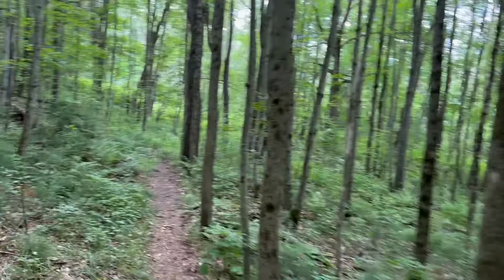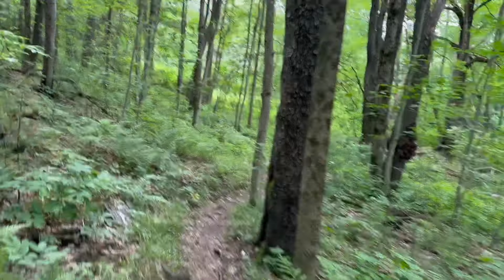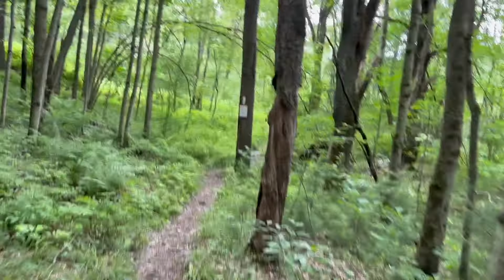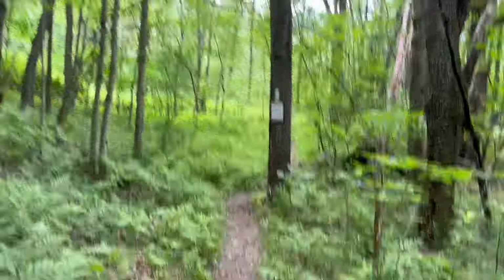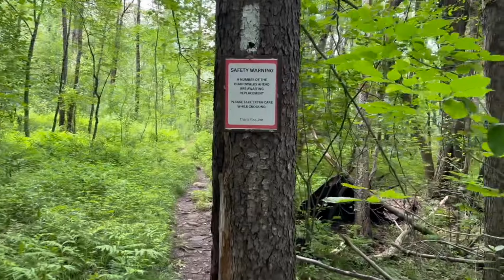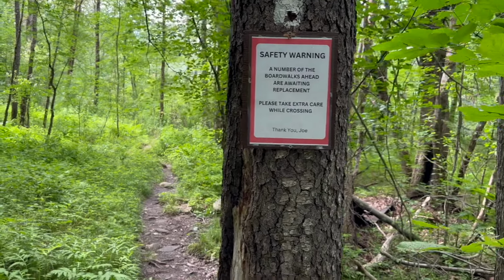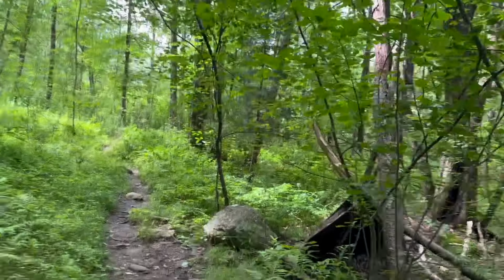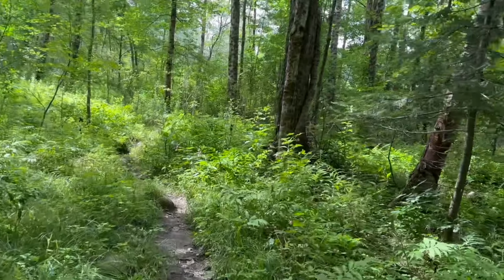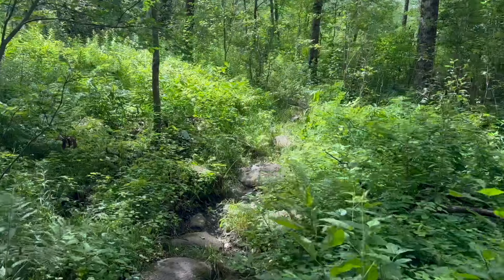Well, we've come up and down our first climb for the day, I believe. I think there's a beaver pond ahead. It may not be quite so soon, but I know we've got one today. Oh, yippee. A number of the boardwalks ahead are awaiting replacement. Okay, nice. So hopefully we won't have wet feet. We'll see what happens. But I think we're headed into that beaver pond area. We'll see what we see up the way.